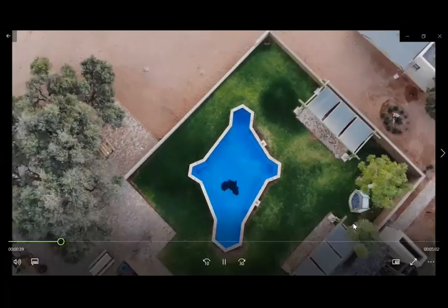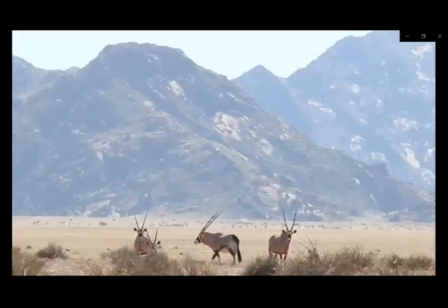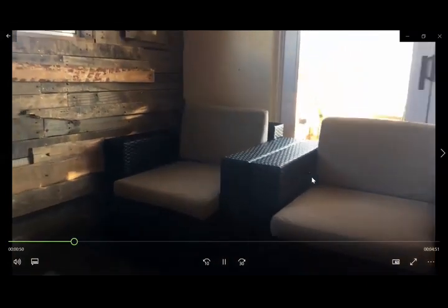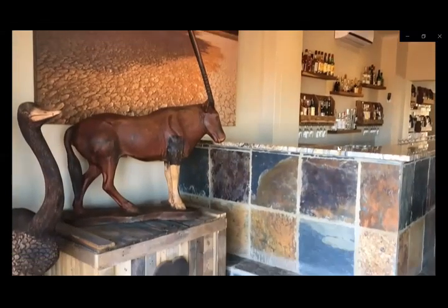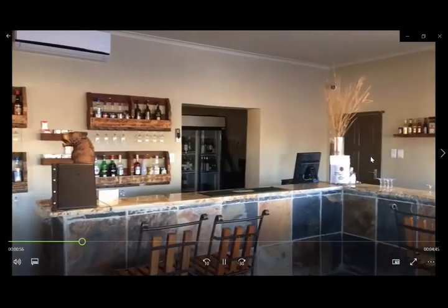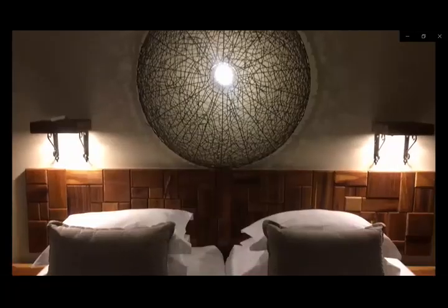Swimming is very popular even in winter, with temperatures about 30 degrees during the day. These are our local visitors. This is our bar area, which is air conditioned, so it's very popular. Obviously, you have very high temperatures during the day. In winter, it gets really cold at night.